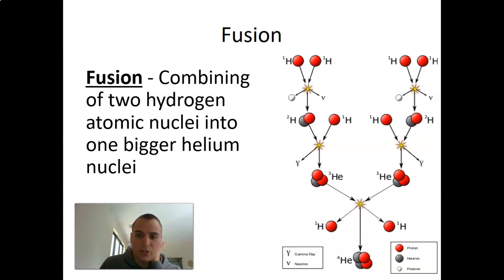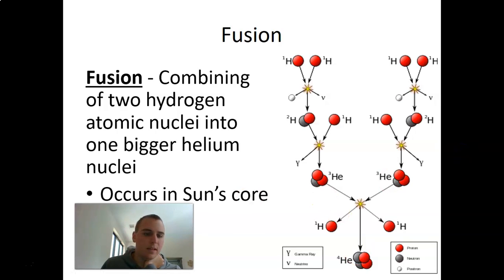I don't want you to be thinking too hard or too crazy about what all that means. Just know that that's the very basics of how it works: you smash some of these tiny particles together, you get a slightly bigger tiny particle. This happens in the sun's core all the time.